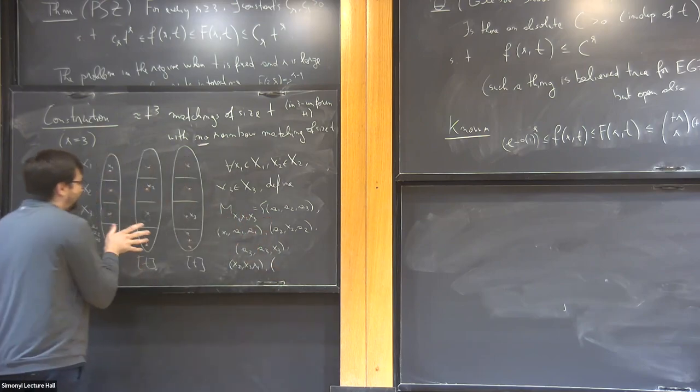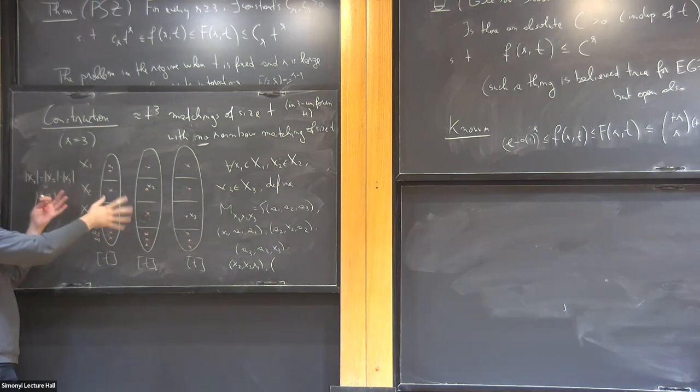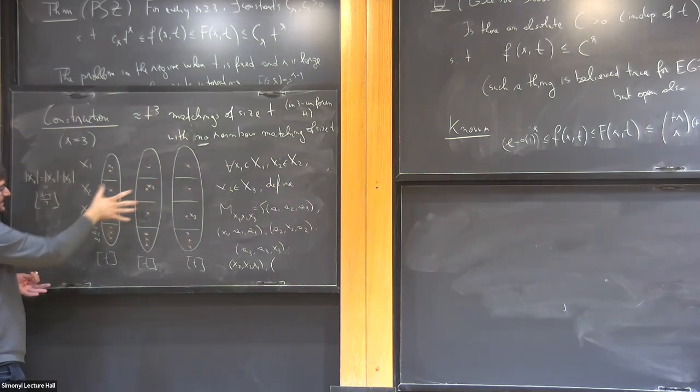Kind of the opposite. What would be a completely anti-example, an anti-construction, would be to, of course, take all the horizontal edges. It would be just T-cubed matchings, I guess, T-cubed copies of the same matching. Of course, it has a ton of rainbow matchings of size T, as many as possible, probably. You can even prove that.